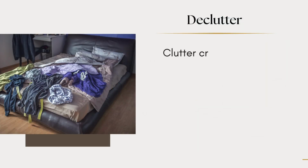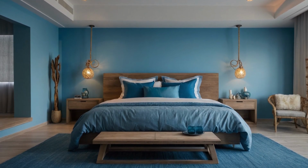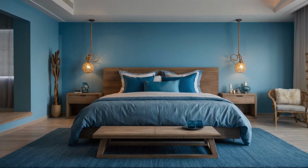The fastest way to refresh a bedroom is by decluttering. Clutter is one of the biggest challenges we all face. It's amazing how quickly things accumulate, making the room feel chaotic and uninspired. Clutter can instantly make a room feel cramped, overwhelming, and definitely not cozy.